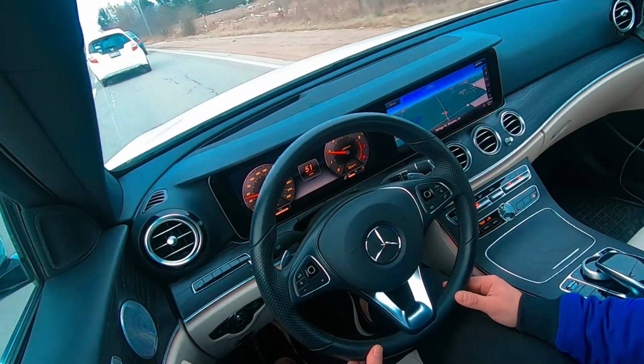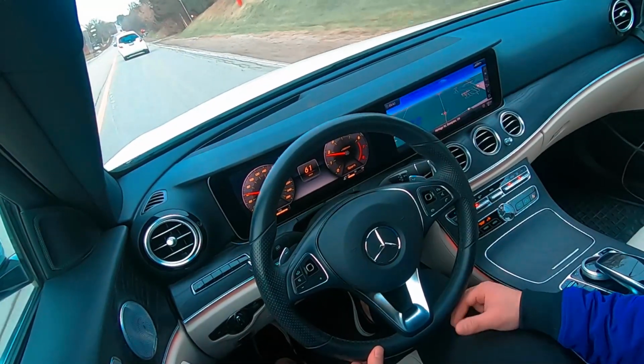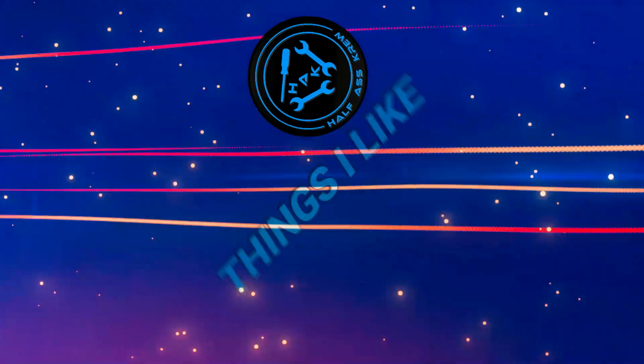And apart from that, the suspension is not uncomfortable. It's actually really good overall. It's kind of on the sportier side for handling. So for city driving, I do think the air ride suspension would have been a good option. But if you do a mix of both, it's not a big deal.